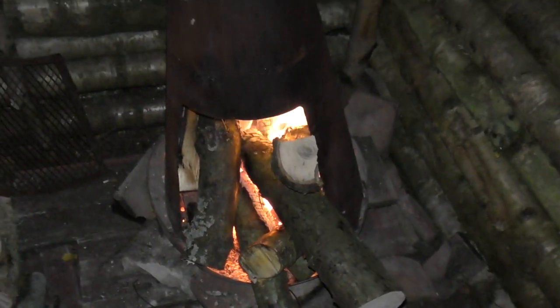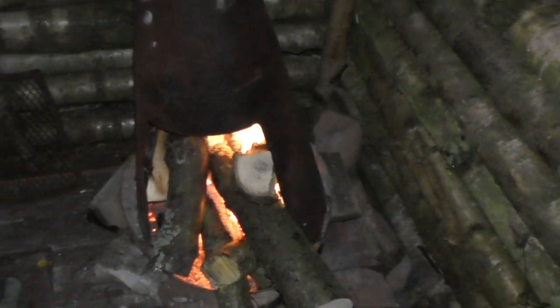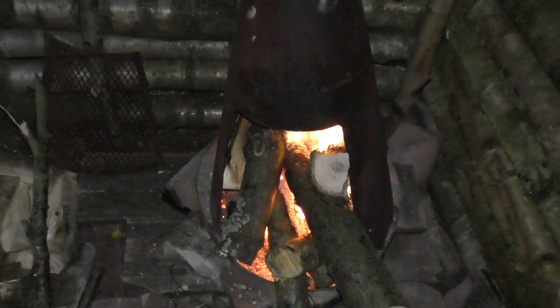That fire's going quite well. I've just stuck loads of logs in there. It's actually really warm inside the shelter, so I'm very happy with it.